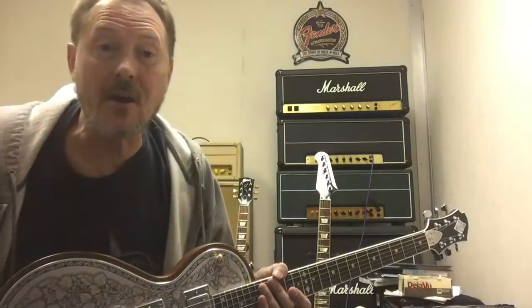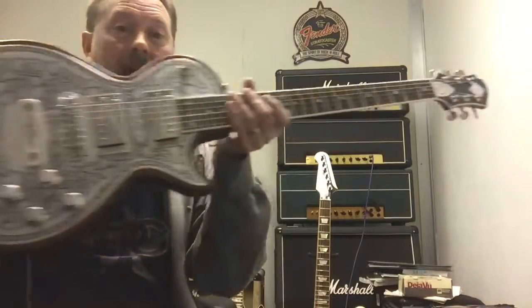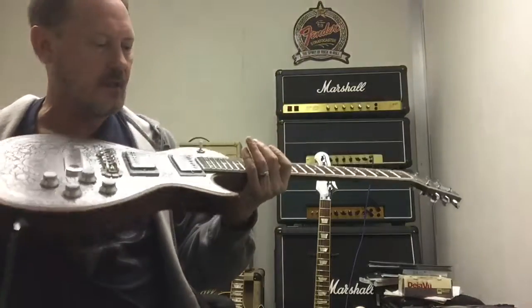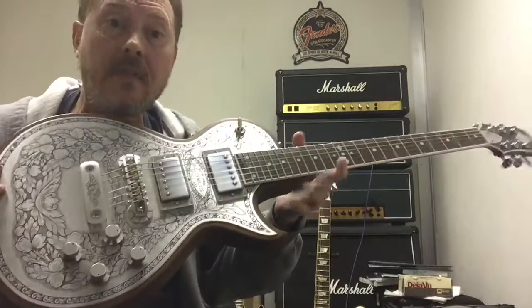Good day, guitar lovers. Darren Welch here with my Zemaitis A24 MFNT. It's got the natural finish. It's really your kind of classic Zemaitis style, I think.